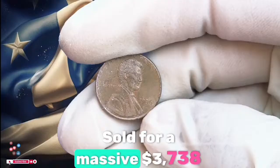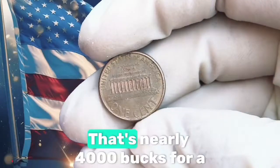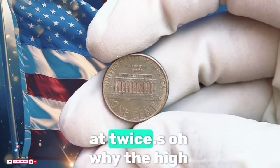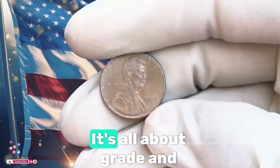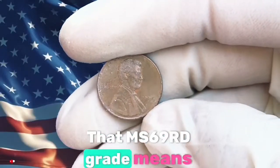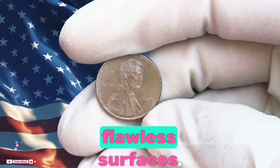Sold for a massive $3,738 at auction. That's nearly $4,000 for a coin most people wouldn't look at twice. So why the high price? It's all about grade and condition. That MS69RD grade means it's nearly perfect, with full red luster and flawless surfaces.